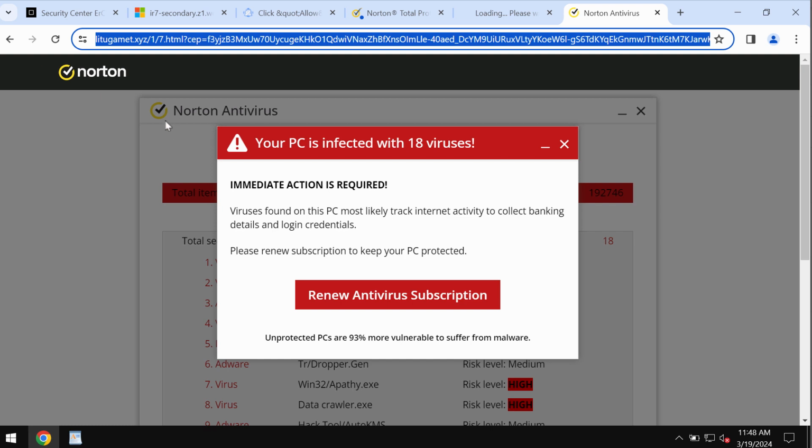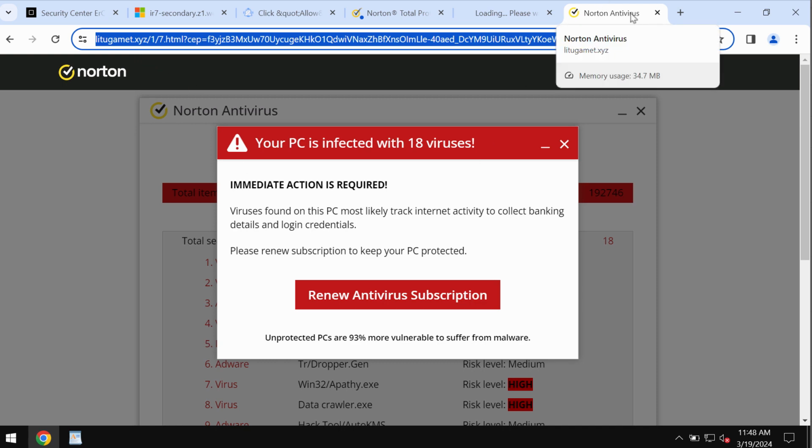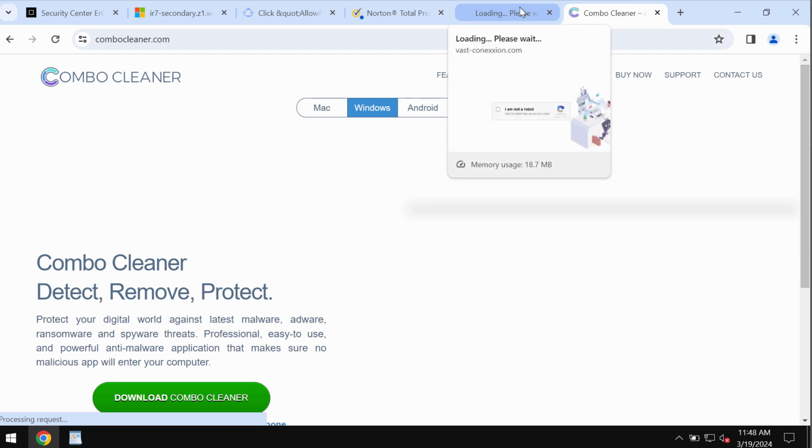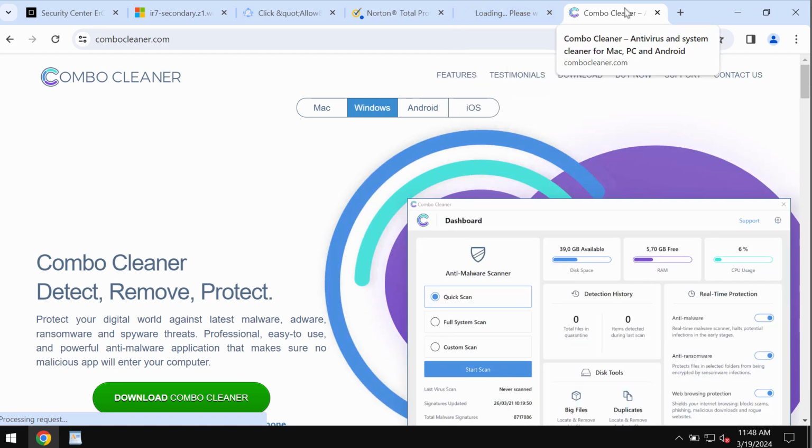If you see these pop-ups by Litugamet.xyz, do not trust these deceptive and fake alerts. Simply leave this deceptive page. I also recommend you to research the computer with Combo Cleaner, which you may get on the page combocleaner.com.